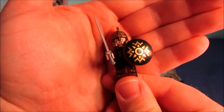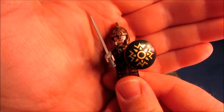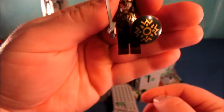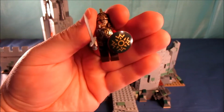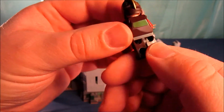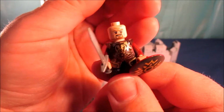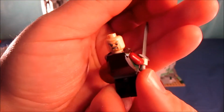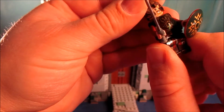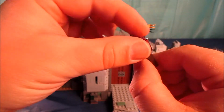It comes with King Theoden. I believe that's how you pronounce his name. He's the King of Rohan. He actually has armor on. There's his face. He also has double-sided printing. Angry face. And I like his shield on a side note. It's a pretty cool looking shield.